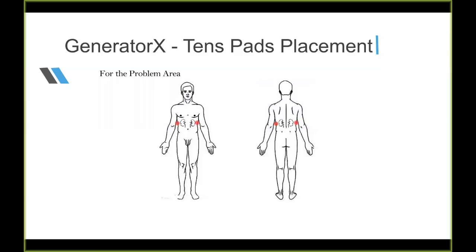TENS placements for GeneratorX. Now this isn't just for GeneratorX, it's also for the XM generator. This one is for the kidneys. Be very careful here because the heart is just above that point, and we don't want the electrical signals to be passing across your heart. Where you see the red dots, the electrical signal will be a straight line between the two.